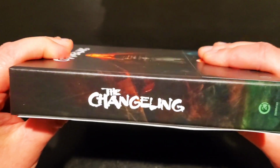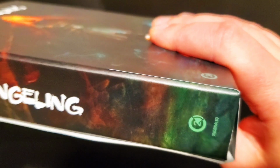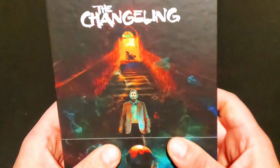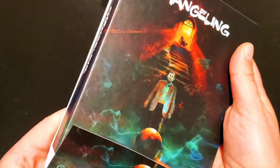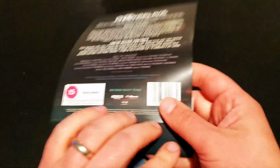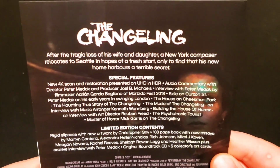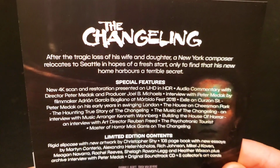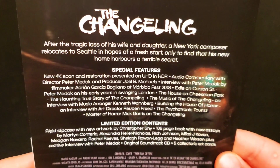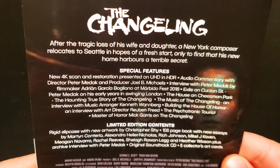And then we'll look at the spine right here, guys. You got that second sight symbol right there, which is just awesome. I love second sight, guys. They're just turning into one of my favorite boutique labels. So let's go ahead and remove this J card, and you have the same image underneath. And we'll quickly look at the back of the J card. After the tragic loss of his wife and daughter, a New York composer relocates to Seattle in hopes of a fresh start, only to find that his new home harbors a terrible secret.